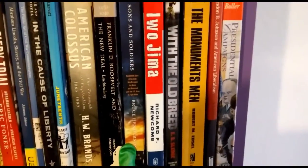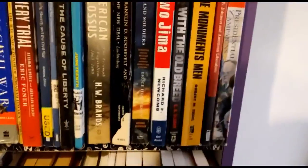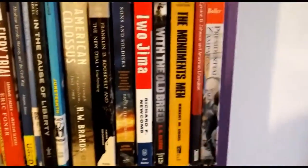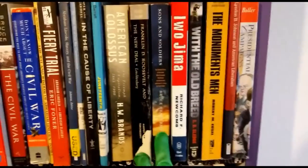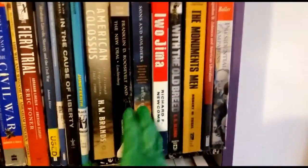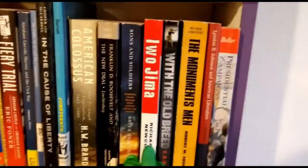So then we have here Sons and Soldiers by Bruce Henderson. This is a book I got by accident because I thought I was ordering something else entirely. I was trying to find this book on Jews that fled Germany and joined the US Army and then came back, and it was like their personal accounts. This is actually just a biography. So I guess it's not primary sources. It's a condensation and explanation of it. Pretty interesting though. It was kind of like, oh, okay, not exactly what I was looking for, but that's interesting.